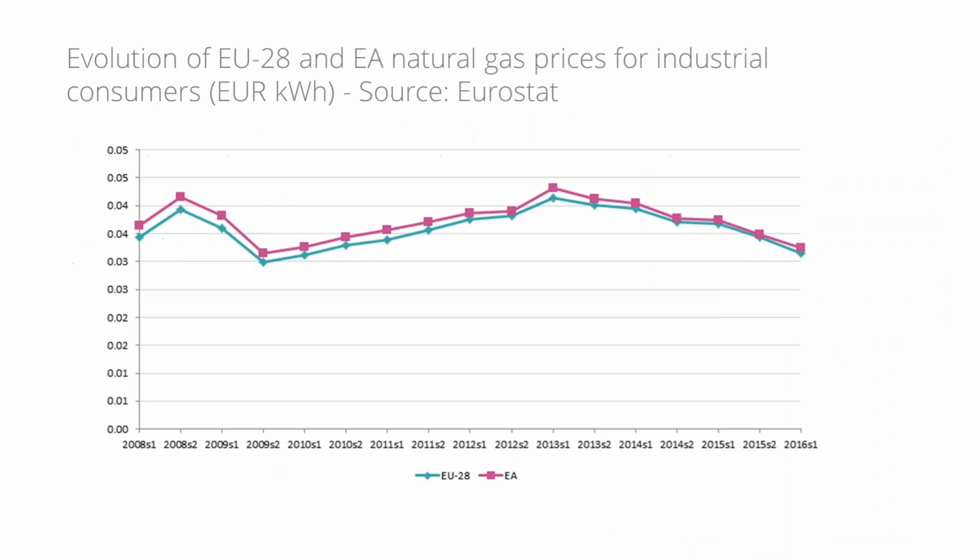Interesting. And taking into account what's happening with the gas price, the gas price is actually going down, it's dropping. This is for Europe, because I know in some countries it is going up, like in the United Kingdom, for example, because of Brexit, where prices are growing. But if we take into account the overall price in the EU28 and the EA, you see basically that during the last 2 to 3 years the gas prices are going down.